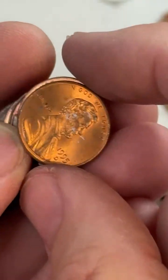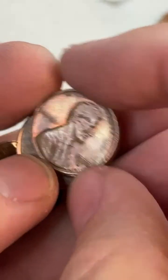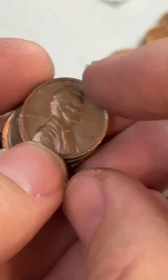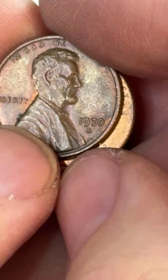2024. 95D. A little frosting on them. Here's a 1970 S. So again, is it a large date or a small date? There's two varieties. I have never been able to tell the difference. They all look like large dates to me.